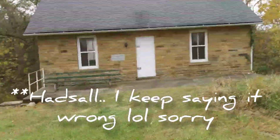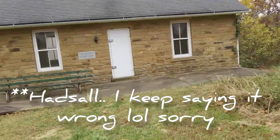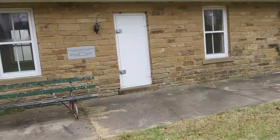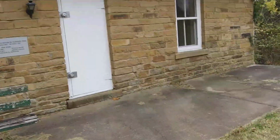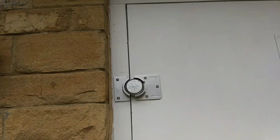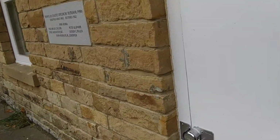The Hadsall house. This house was built by friends of John Brown, who purchased the property after he had built his house, and then they built this. And as you can see, they have it locked up like Fort Knox. I was here one time and somebody had actually broken in. It used to be used as an information center, a visitor center.